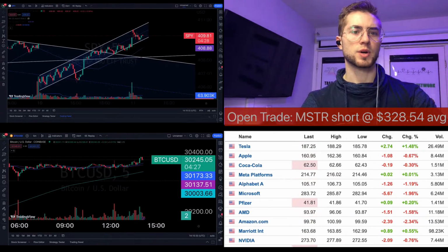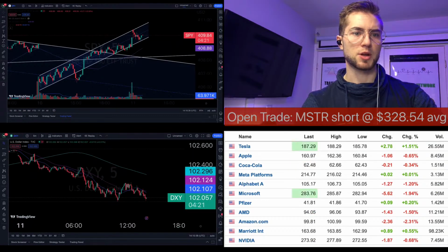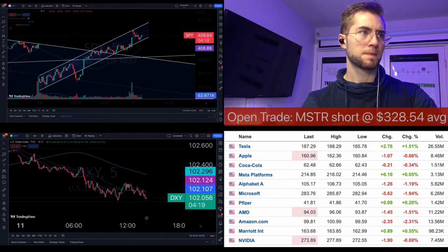Bitcoin's still acting well. Micron's trying to push up. Coin's seeing its first red candle on the day. 10-minute red candle, I should say. So the selling in the S&P literally looks like it's Apple. And Apple is down now on the session 0.68%.